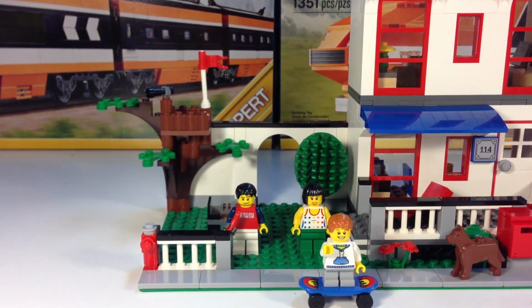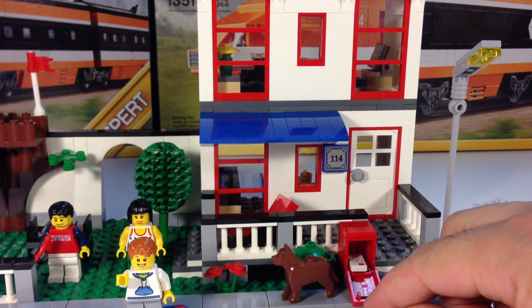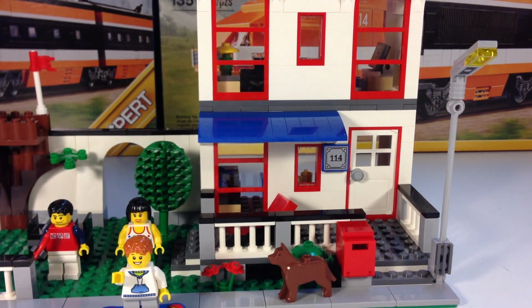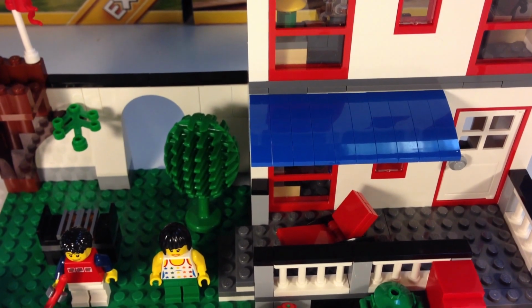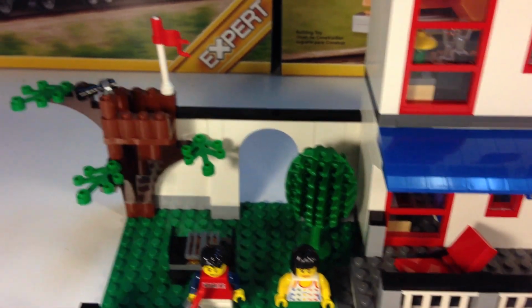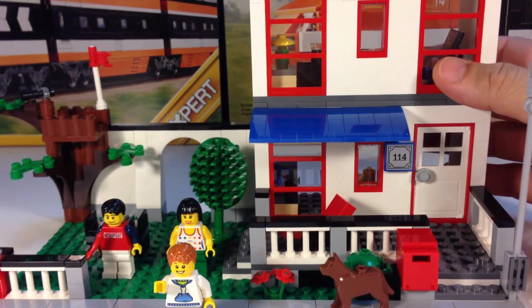Anyway, in the front here we got the sidewalk where a kid can ride the skateboard, even though it doesn't fit on the sidewalk. His skateboard's too wide, so he needs to really play in the street instead. It's got the fence going on. We got the dog. Got the mailbox here with some mail in it. You got the street lamp, and this is a typical street lamp we see in some of the city sets. I like the lounge chair on the patio, front porch, whatever you want to call it. Got the fruit tree. There's the grill.